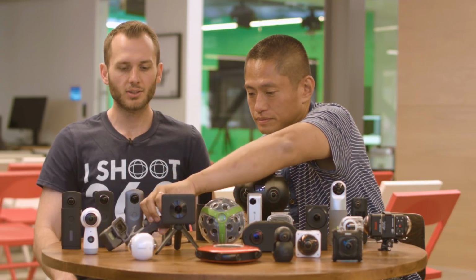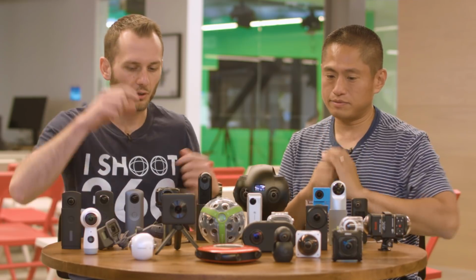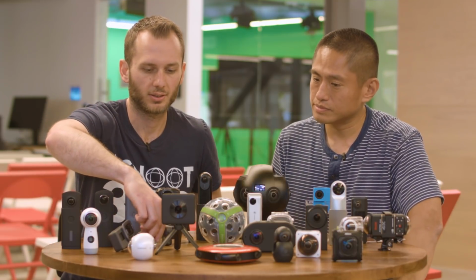Okay, so now we've talked about that. What about non-GoPro 360 photo cameras, $300 to $1,000?